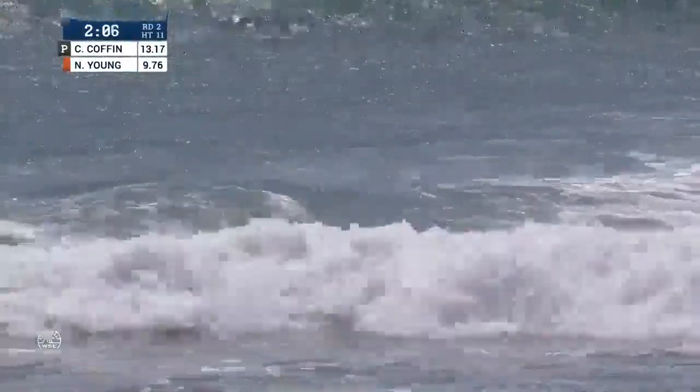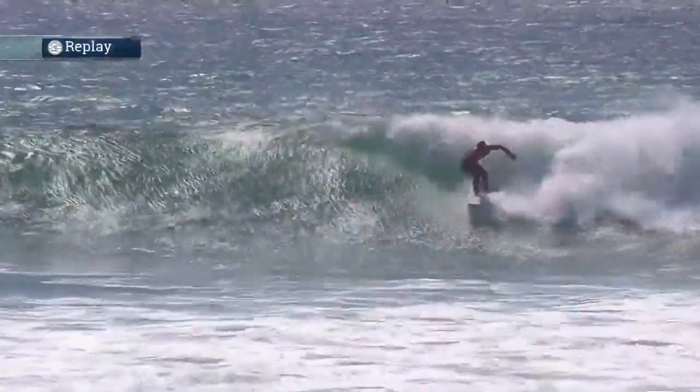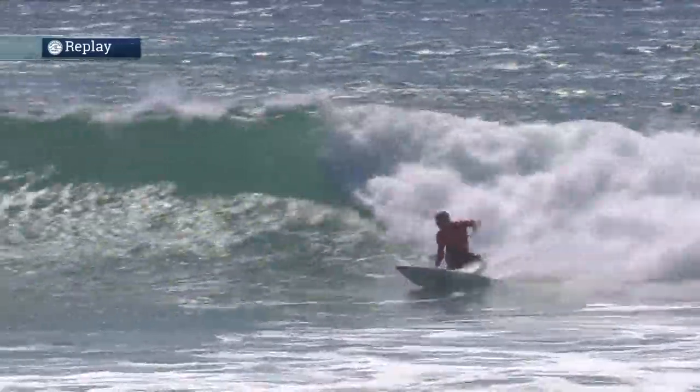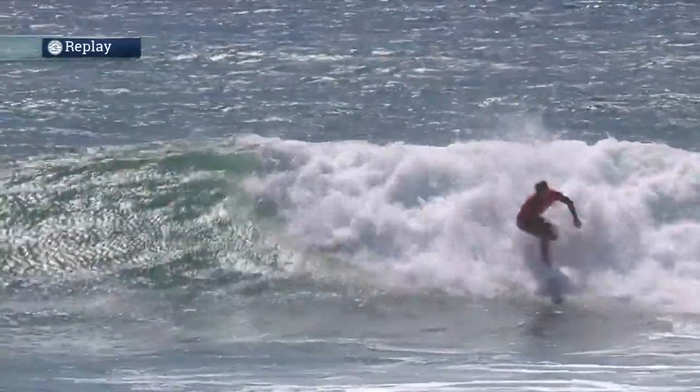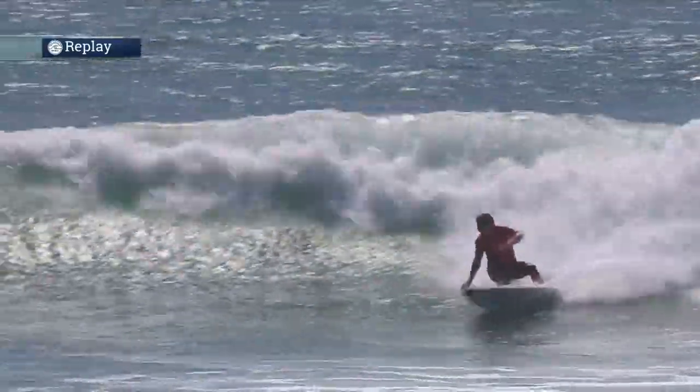Just gets the hit at the end of that ride wrong. And credit to Connor, who threw away his 3. He's got a backup score of a 5. So you can see the start of this wave, it's overhead, and that's when Nat can really go to work and try to impress the judges. There's a nice backhand snap.